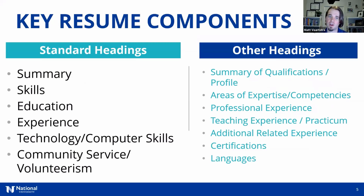Your standard headings are over there. Typically, we're going to start with a summary. This is very popular now. A skills section, and we'll talk about each of these. We're going to go to education. We're going to have an experience section. Technology and computer skills is very common to have. Throw languages in there if you speak other languages. Language is another very, very common skill that we want to add in, and something that sets you apart from other candidates. So we want that if you have it. And then usually some sort of community service or volunteerism section if you have active ongoing volunteerism and community service. We'll talk about each of those as we go.